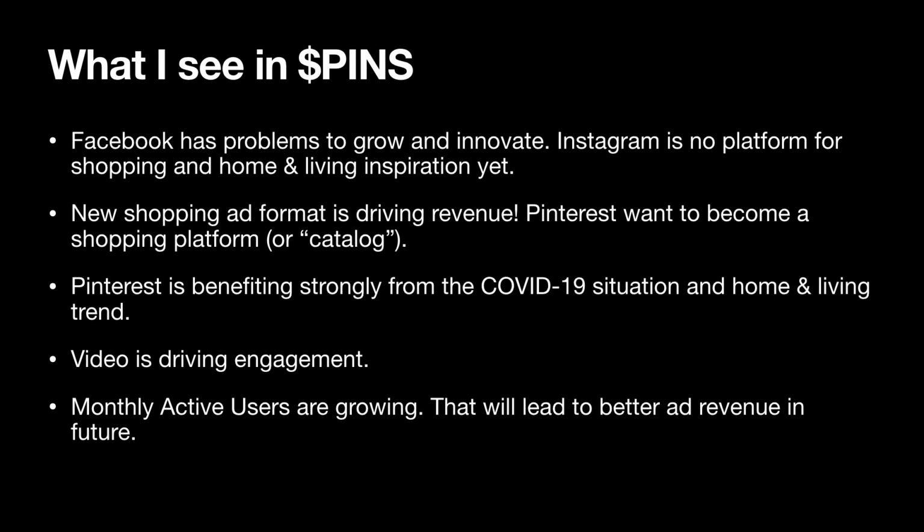And also monthly active users are growing. We will come to this in a minute, but if you look at the revenue from Pinterest, and I said it in the beginning of this video, the sales were only growing 4% when I bought this stock. But the monthly active users were up extremely, I think 39%.